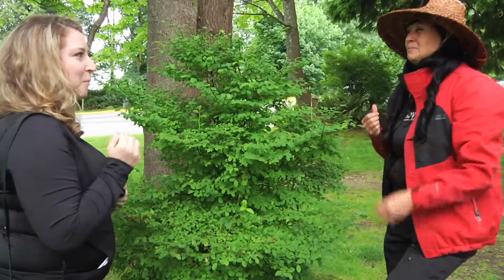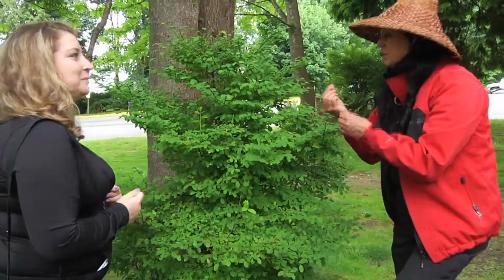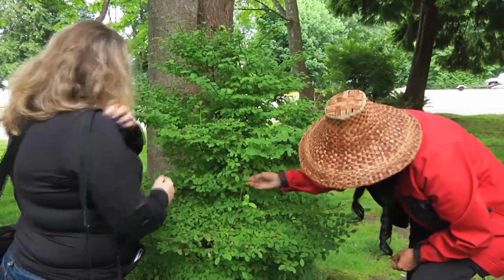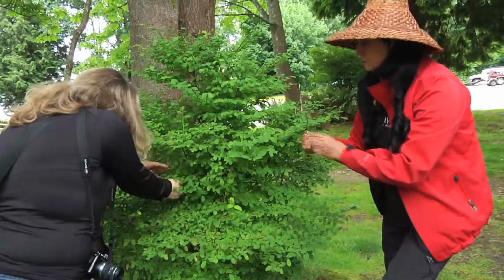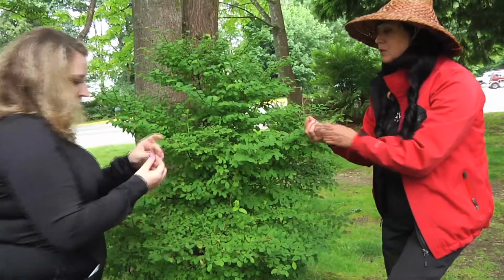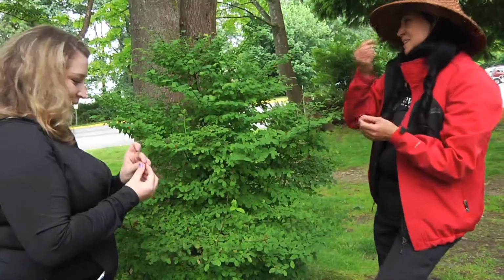What do you think? That's good. If you pick another berry and actually look at it, you'll see that it has the same traits. It even looks like a red blueberry. The way the blueberries look, they have the little crowns on top. Oh yeah, yep. And so yeah, we can eat these now.